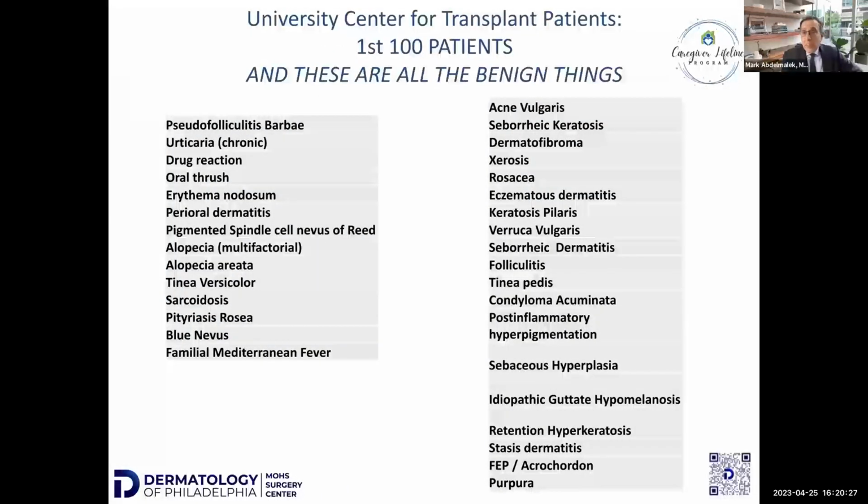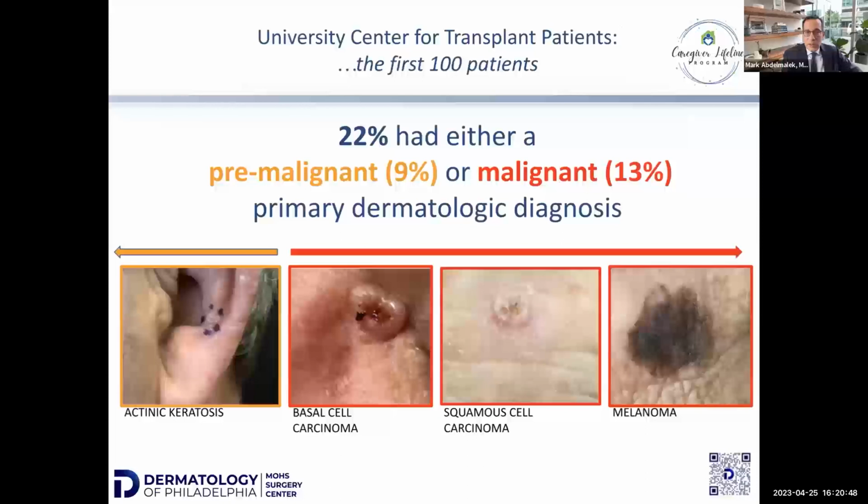In transplant patients, sometimes they're just like everybody else, and they get things that everybody else gets: acne, inflammatory rashes, scaling on their face, pigmentation changes. We started to notice that there are certain patterns of things that dermatology transplant patients get, and also a pattern about when they were getting these things. The previous slide was mostly about the benign or pre-malignant things.